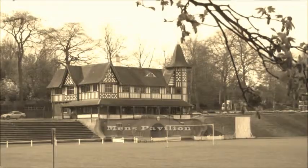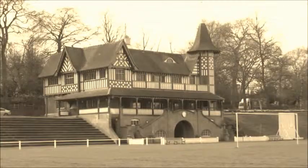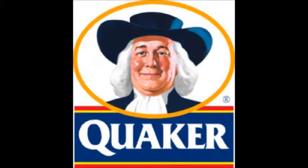Born and raised in Birmingham, I spent most of my childhood living in Bournville village. Located quite central within the West Midlands, Bournville is known for its Quaker culture and, of course, as the home of the Cadbury chocolate factory.